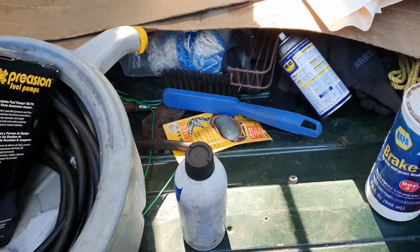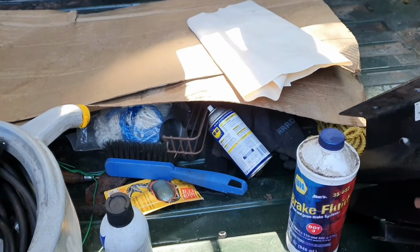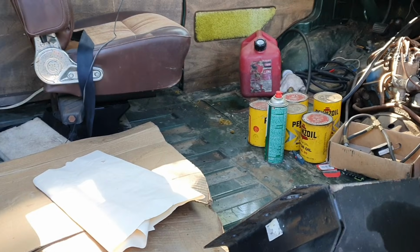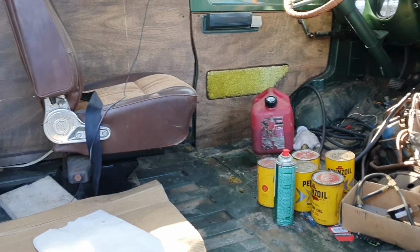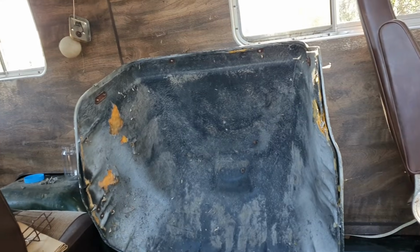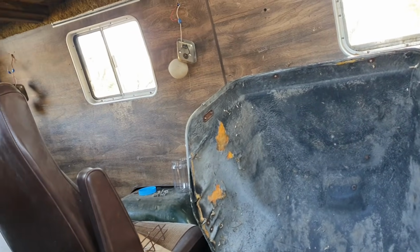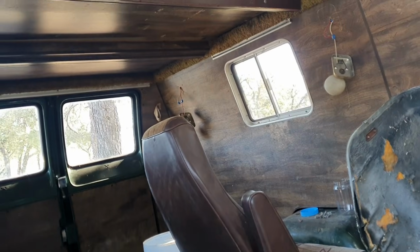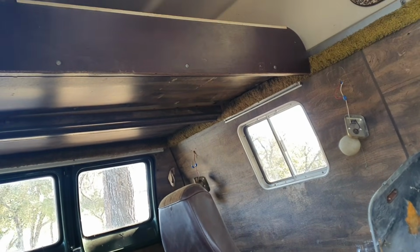Okay, guys. This is what the van's looking like still today. We've just been really busy and haven't been able to get to it. And it's been really wet here. Nobody wants to work on an old van when it's raining unless they have no choice.